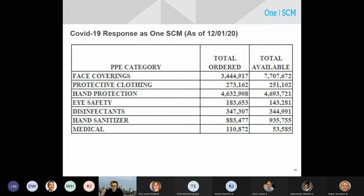So as everyone's aware, we had this little thing called a pandemic that hit us back in March, and Southern Company's traditional way of attacking crisis type events from a supply chain perspective is really, we go into what we call our storm mode. We do a very good job at responding to hurricanes, tornadoes, weather events. And that's initially the way we approached the pandemic for basically the first month.